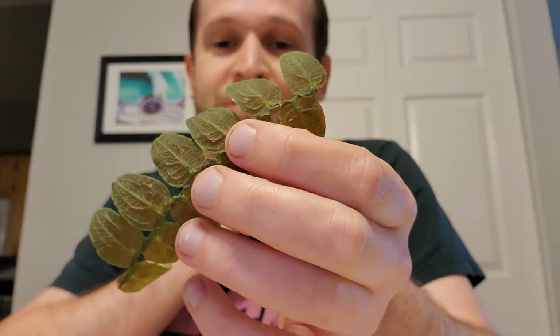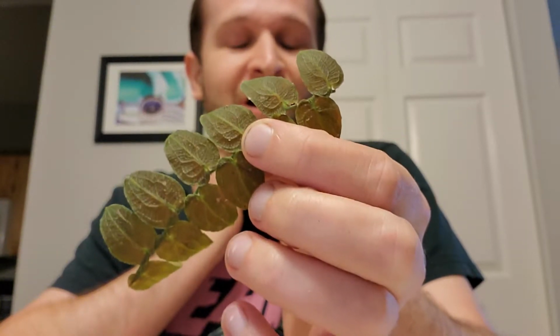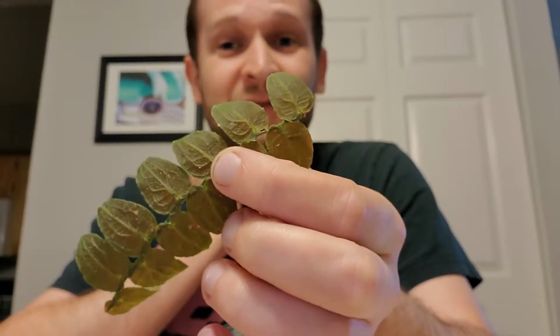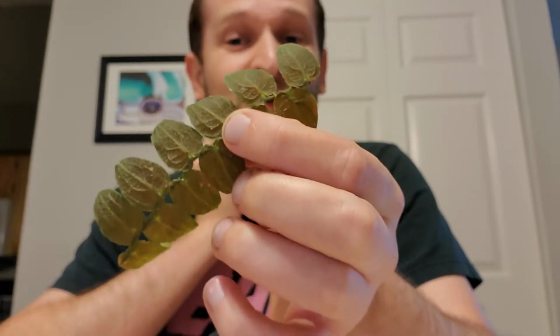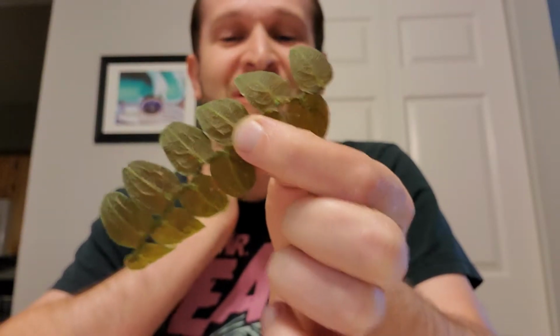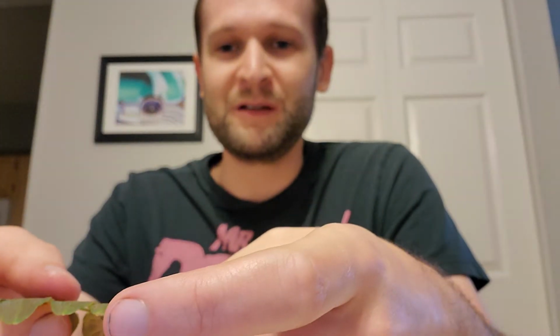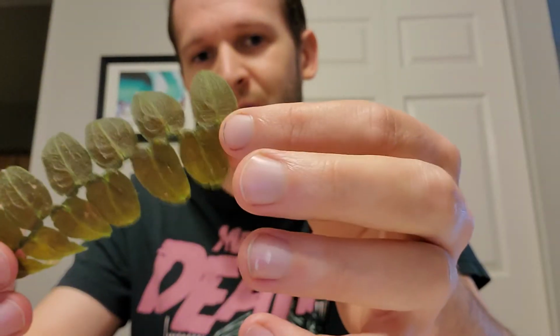Yeah. This is really cool, but now that we actually have true Pothos in the hobby, we need to start calling epipremnum aureum what it actually is, which is epipremnum aureum and not Pothos. This is Pothos. What everyone else has is not this. It is totally different. This is from Borneo. Epipremnum aureum is from, what was it? Solomon Island? Yeah, Solomon Island, because the Solomon Island skinks eat almost nothing but that.